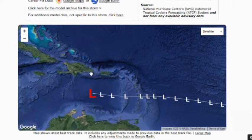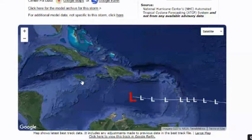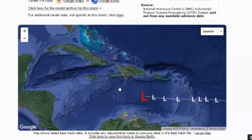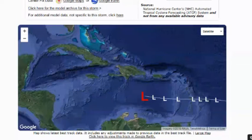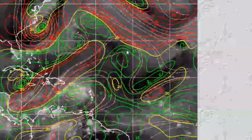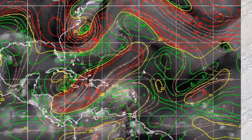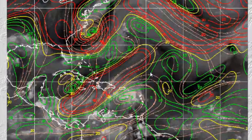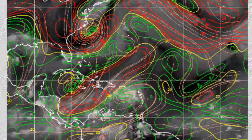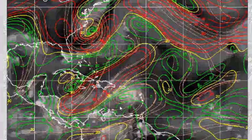So now that it's getting out of the dead zone and into more of the active zone, we'd be watching the system very closely. In terms of the other aspects to watch, for example, the dry air, wind shear, whatever. As you can see here on the latest wind shear graphic provided by the University of Wisconsin CIMSS site, the system has a very decent upper level anticyclone, providing very decent outflow as well as low wind shear, 5 to 10 knots over the system, more or less.